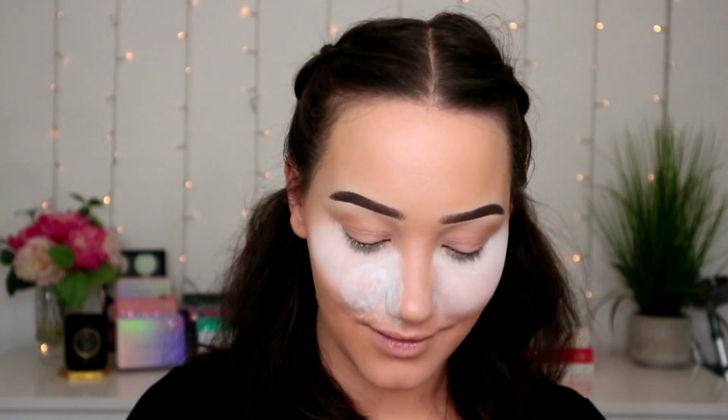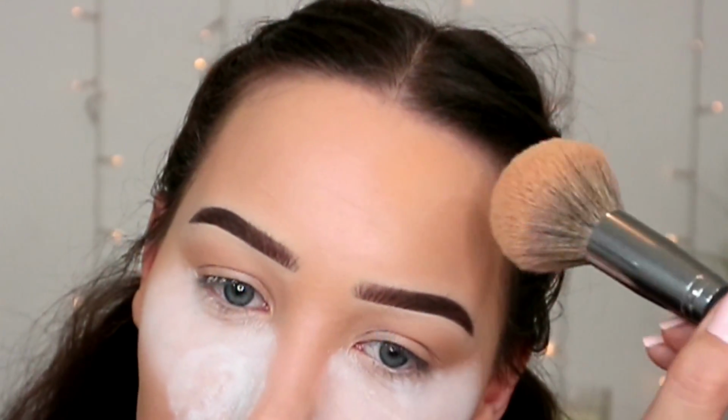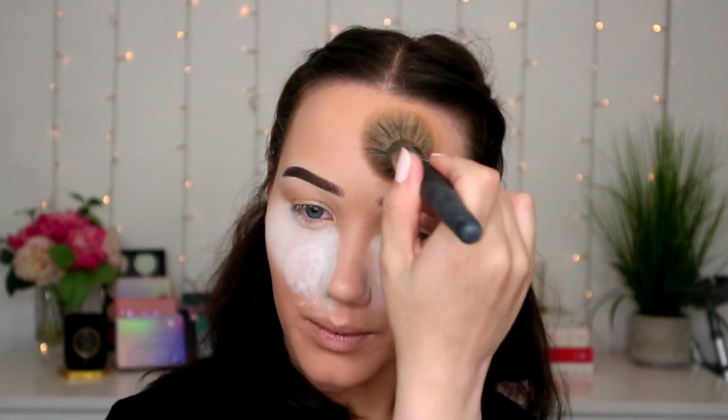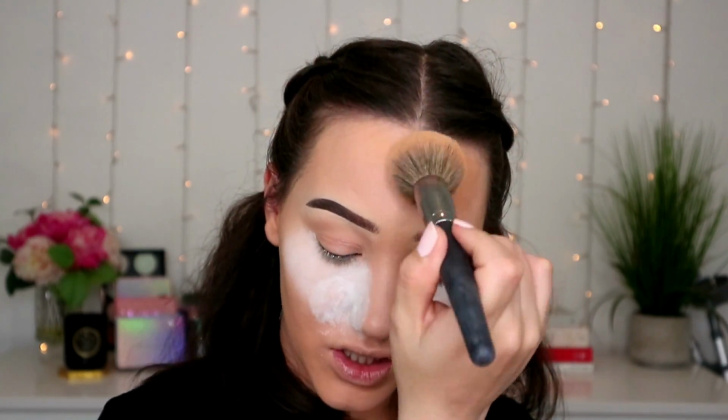This is deepening my foundation even more, because that's exactly what I need. Yes, it is. 100% is deepening my foundation. I think this is the lightest shade. This is in Ivory.